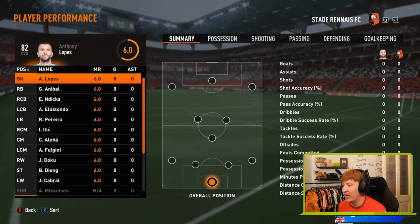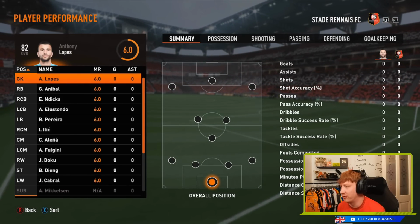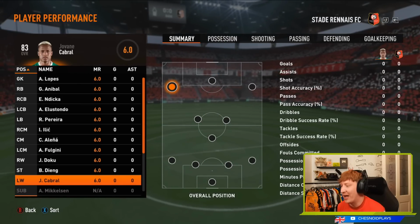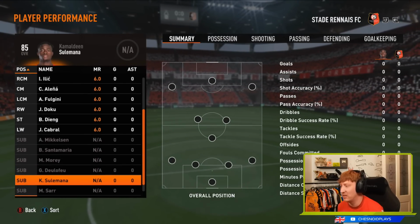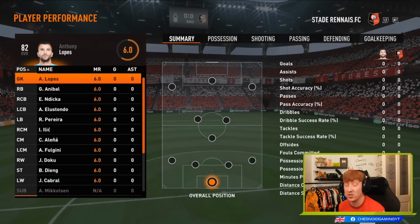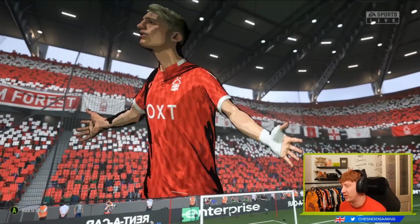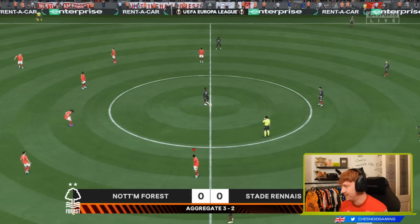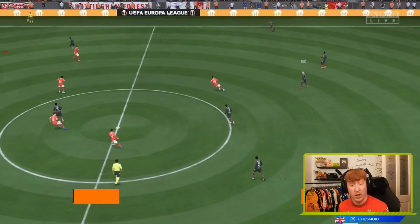Only the one change to the side that played so well in the first leg away in France. Cabral gets to start on the left ahead of their goal scorer Kamaldeen Sulemana, who is on the bench. The rest of the side is exactly as it was in the first leg. And we are at full strength, needing only a draw to make it through, which hopefully we'll go and get.